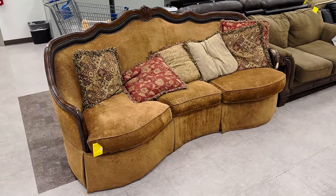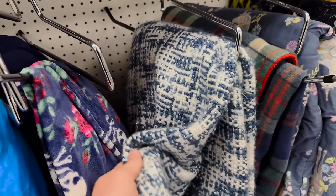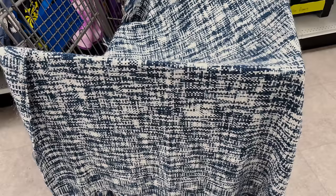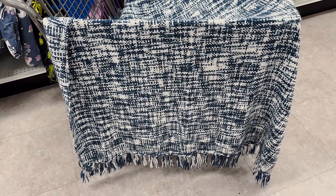Over here in the blankets and linens and textiles, I thought this was going to be scratchy, but it's so soft. It's got this sparkly, almost like tinsel in it. I don't know, I'm on the fence because of this sparkly thread of tinsel-looking stuff in there, but from here you can't even see it and it looks awesome.